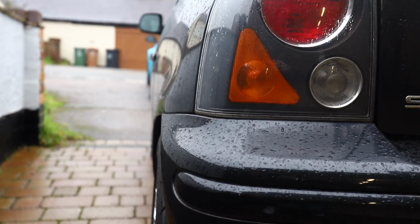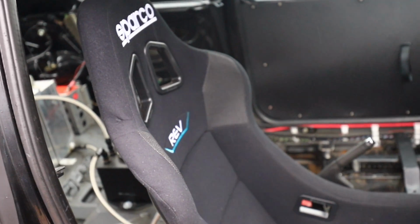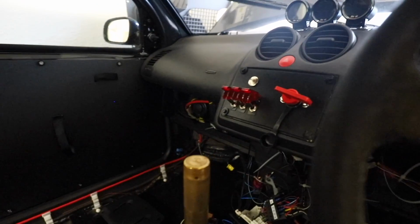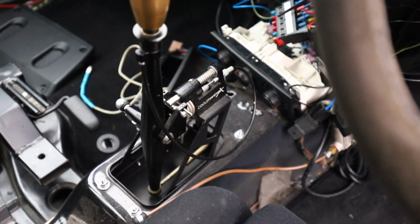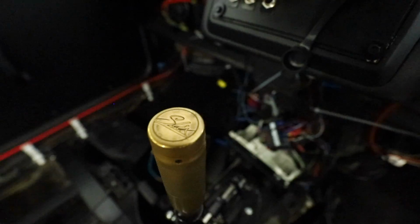And that sort of power in a car of this sort of size and weight definitely makes it a bit of a handful. And to add to the lightweight side of things, we completely stripped out the interior, leaving just the bare essentials and gauges, and also fitted a custom gear stick too, which is a Cooler Works one with then my custom knob, which says slicks on it. That's a nice touch.